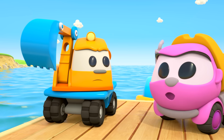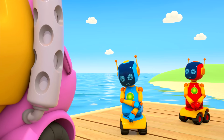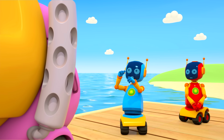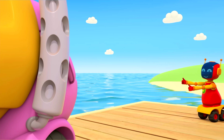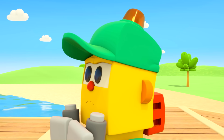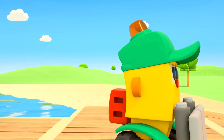But I think we've got to get the boat up first. We'll need a crane or a tow truck. The robots are going to get a bigger vehicle. But Lifty thinks that even a big vehicle won't be able to lift the boat out of the water.